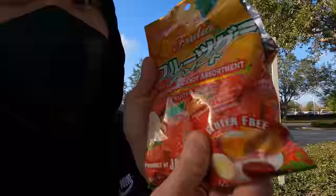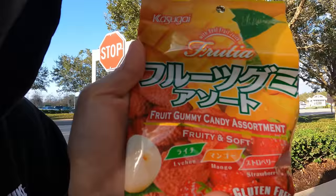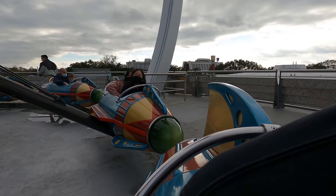Hey guys, today's the last day we're at Disney World, and today we're going to be going to Magic Kingdom again, and we're going to be doing all the rides we haven't done, but we've already done most of them. Yep. So let's go. And look at this delicious candy I got. It's got delicious lychee, mango, and strawberry flavor. Yum. Oh, hold on. You're smashing me.